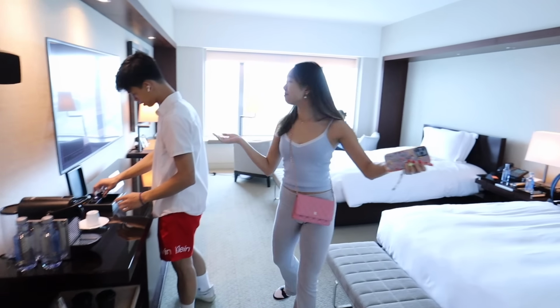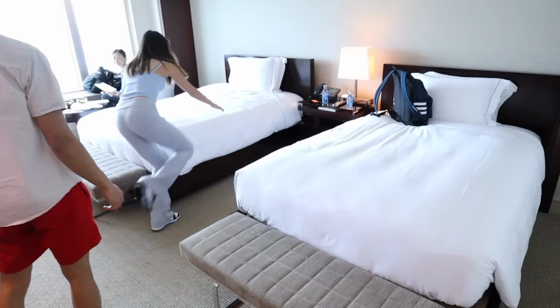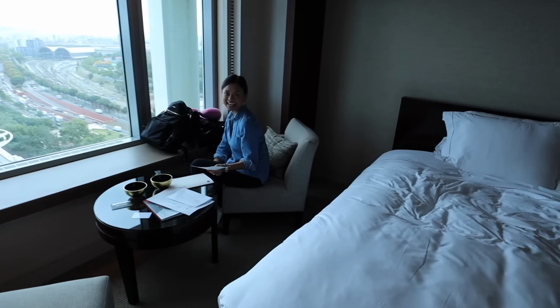Then here's the main room. Whoa! TV, two beds. Christian, which bed do you want? Whose bed can I say? I guess so. I call this one. Who's your Spanish friend? Hola!